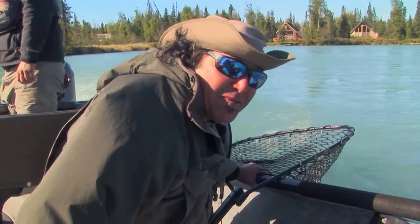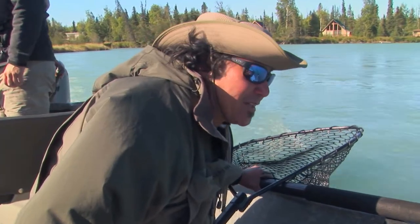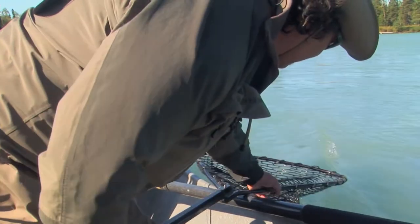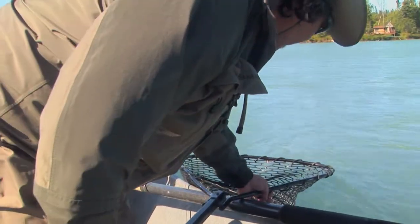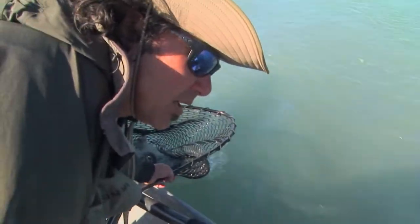It's been an awesome day with Maddie out on the river, I gotta tell you. Drifter's Lodge just really put this together for us. Did a great job. These fish are just beautiful. Just make sure her head stays in the water. We got enough water in the net. She can still breathe.